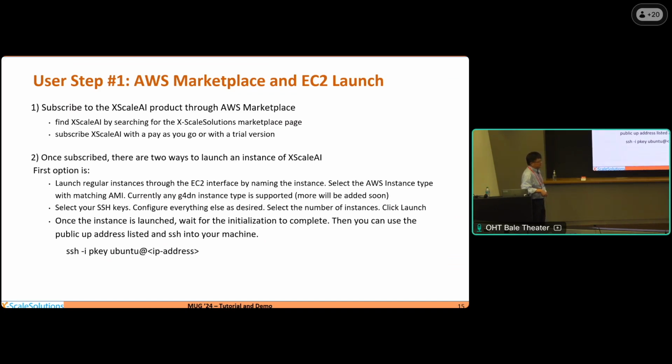And then select the number of instances, which basically means multiple nodes. Well, sometimes you can have multiple nodes within an instance, depending on how that instance is set up. But mostly in G4DN it is one instance per node. Once that instance is launched, in AWS terminology, now you have a machine that you can use. Then wait for it to be initialized with all the setup software stack as well as your file system and storage, all that type of thing. And then you can use the SSH key to log into your AWS machine.